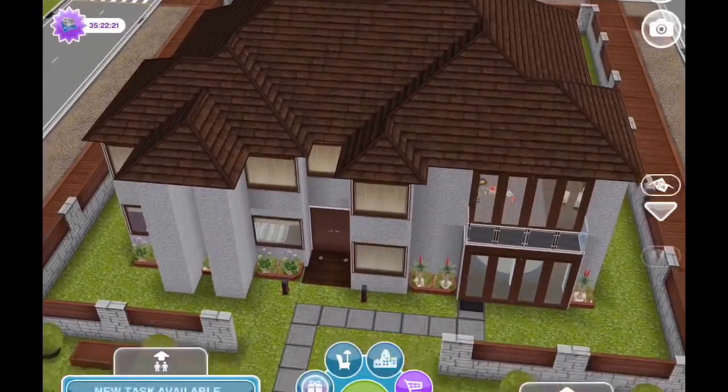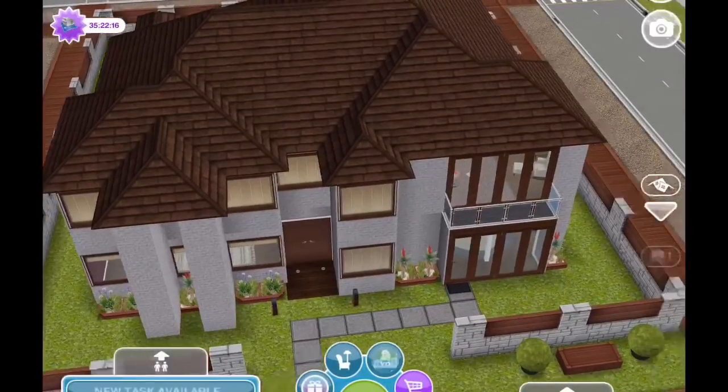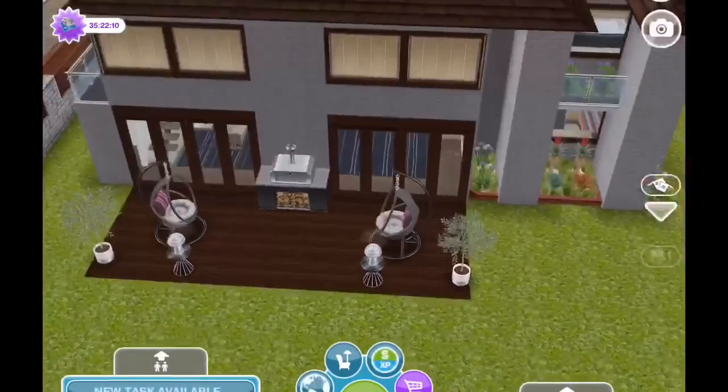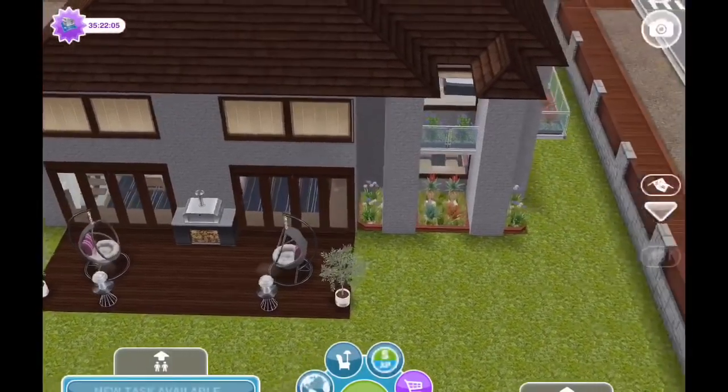So here it is finished. Of course, you've seen the outside in the past clip, and now I'm going to take you on a tour of the finished house. I did the patio back here. I used those new chairs and just put some tables and lamps there with a grill and just a couple of trees. I didn't want to overdo it.